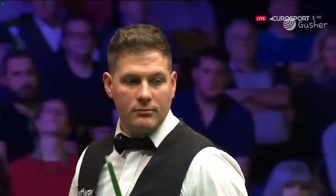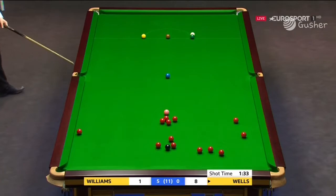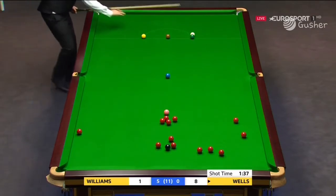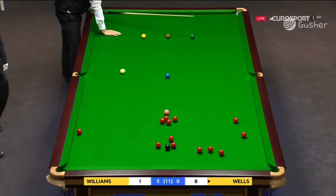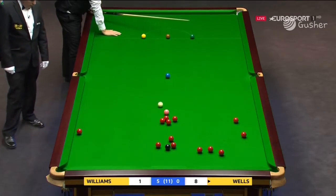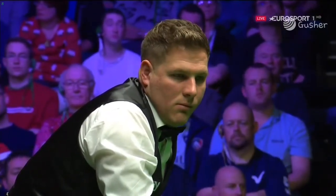Yeah, time approaching 1.5 minutes, but he needs some thinking about this. It could be his last shot, so he's got to be very careful about what he does. So, two side cushions and landing up into the reds next to the pink. Foul, a miss. Well, could go back, but there is a red that will go.